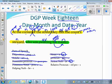There you have it. Was awaiting is your entire verb phrase. So this is your helping verb. We'll mark that off. And now we need a relative pronoun. Those are tricky. It is who. It's the only thing you have left. So on those things you can just memorize. That's our first installment of DGP Week 18.